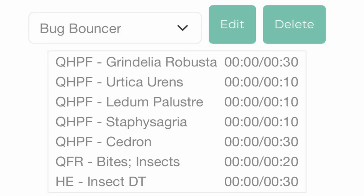Here's a little fun fact. Bug bouncer is actually a, what's that company? A Desbio homeopathic. Oftentimes I'll get a commercial homeopathic, look at the label and put it in my scanner. So I do that a lot.